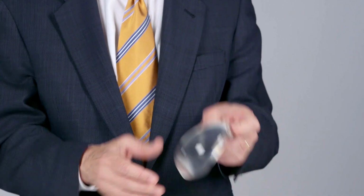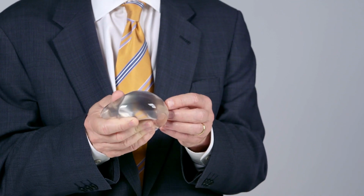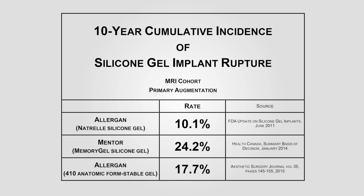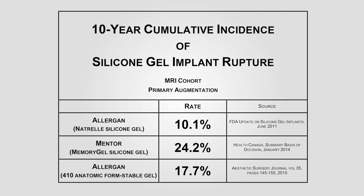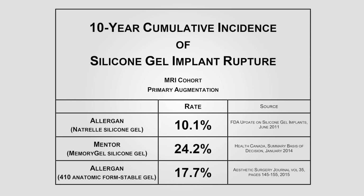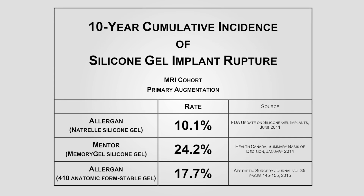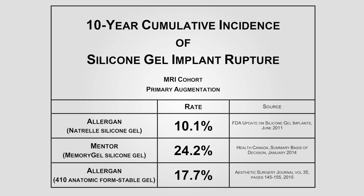On the other hand, the silicone gel implant has the feel that they like, but the rupture rates over 10 years are much higher than any of us thought. It is 10 to 24% in the MRI cohort during primary augmentation. I'm talking about the FDA core studies of both Allergan and Mentor, and they're shown in this table. You'll note that even the gummy bear implant has a very high failure rate.